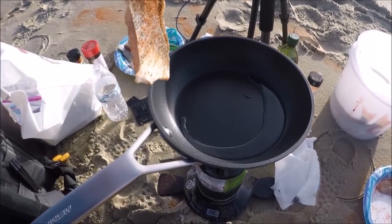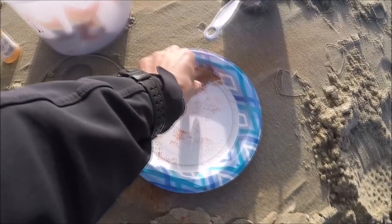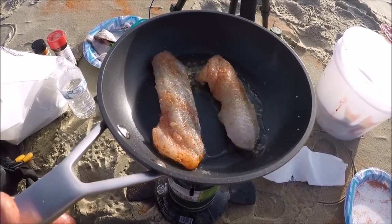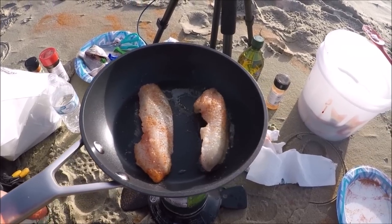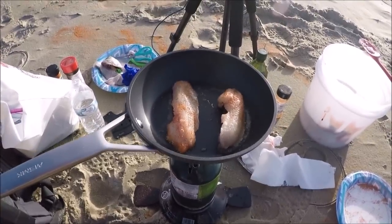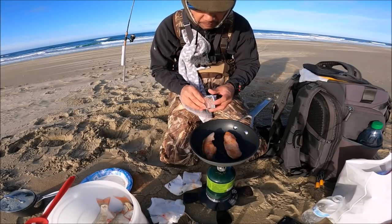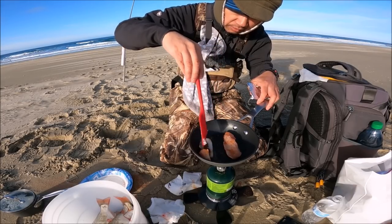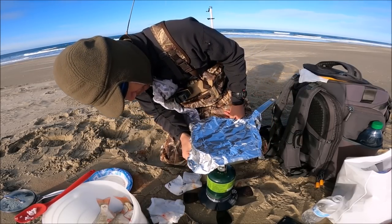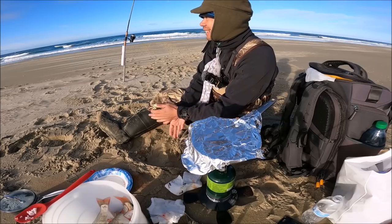All right, here's the first fillet. Here's the second fillet. Woo! And it's gonna curl. It always curls. So what we're gonna do is we're gonna cover it with foil. Oh, that smells good, guys. We're gonna turn up the heat. Okay, so we'll go about 5 minutes and then we'll check it.